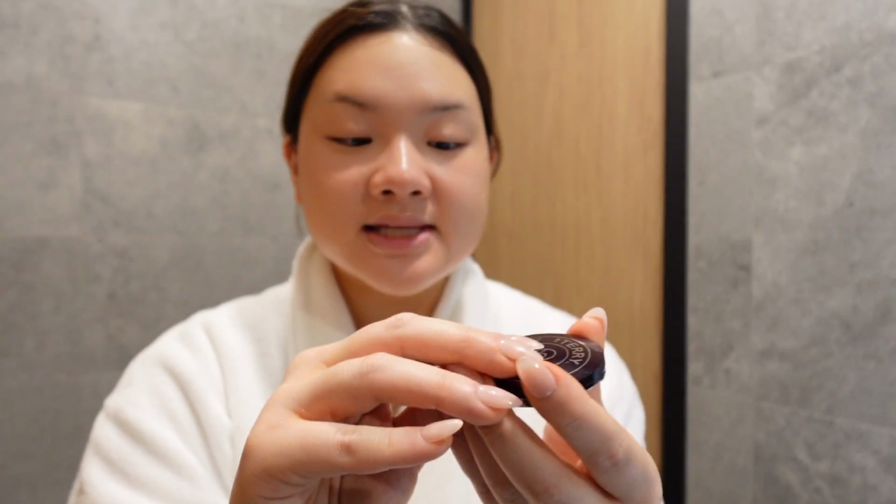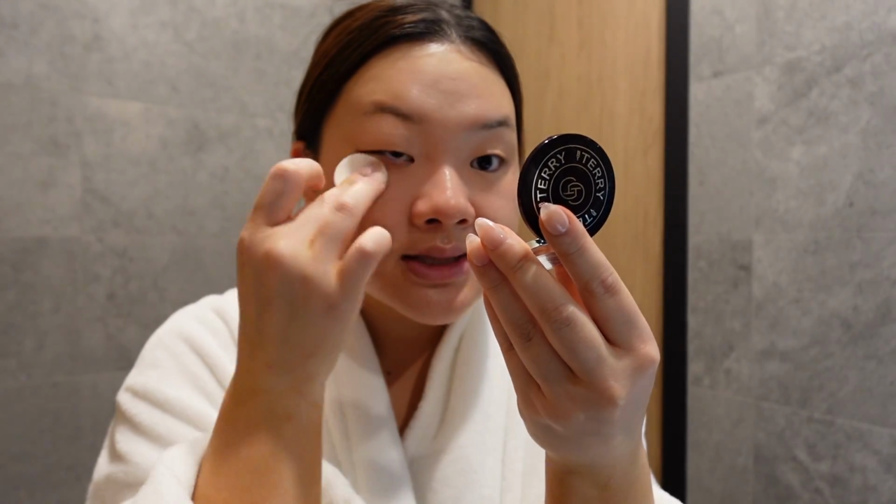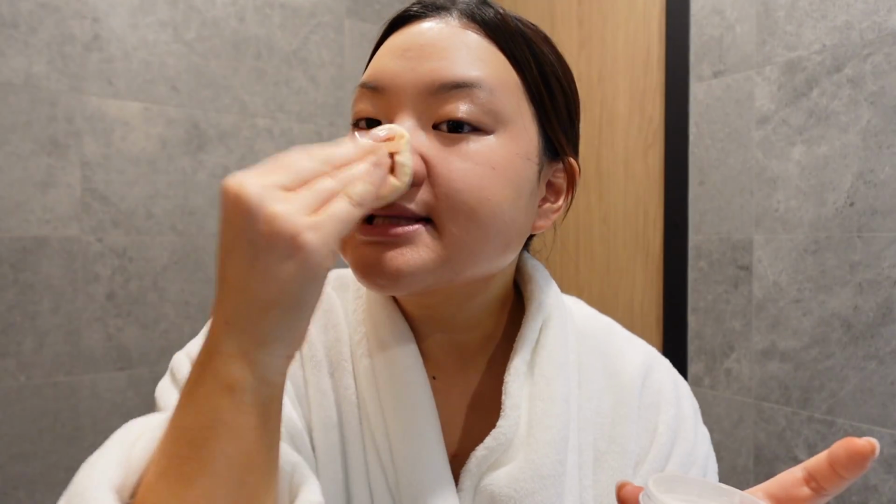Now under the eyes, I'm gonna go in with a pressed powder. This one is also the By Terry one. I find something lighter under the eyes tends to work better for me, so that's what I'm doing. I find if I have too much makeup under my eyes, it just creases like crazy. Now with a powder puff, I'm gonna press in the powder on my T-zone, and this will really help the makeup last and help you look really blurred.